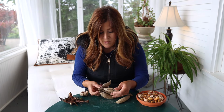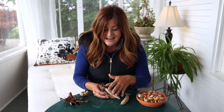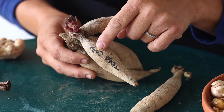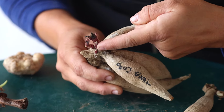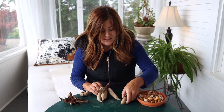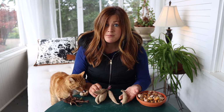So let me show you on one more here. You can see this one's labeled terracotta. This is one I grew in our garden last year and dug and stored it. So we've got the body right here, the neck, and growth point. Sometimes you'll find them for sale in clumps like this. Sometimes you'll see them in singles. Either way, you will get a nice plant and blooms from it.